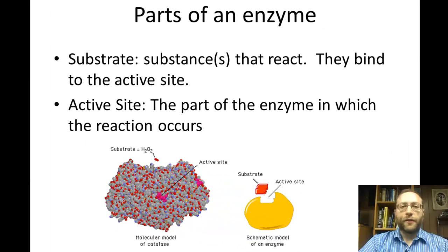Now here are the parts of an enzyme, and there are 2 terms here you have to know. There is the substrate, and the substrate is the substances that actually go through the reaction, and they have to bind to the part of the enzyme called an active site. And the active site is the part of the enzyme in which the reaction occurs. The diagram you see on the left shows more of what a specific enzyme may look like, and you see the active site and the substrate in there.